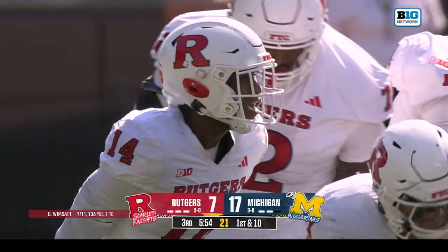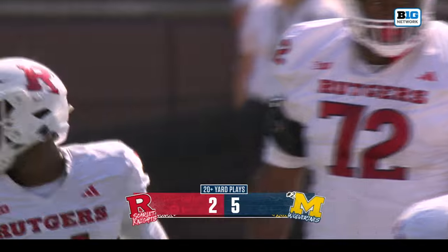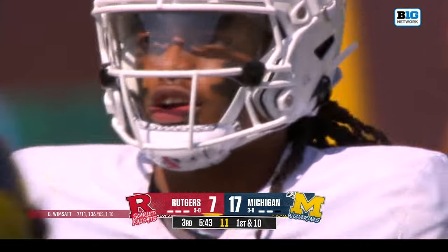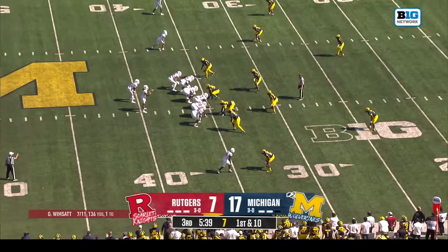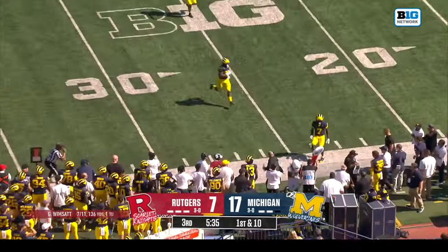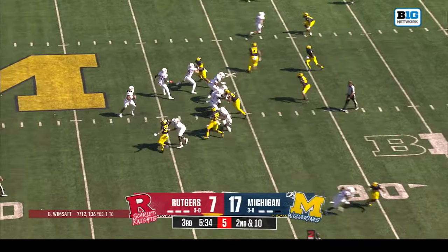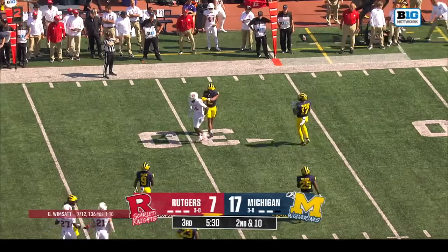He's got this big, talented arm. So much arm strength. He can make all the throws on the field. It's three times now on this drive where he's throwing it all the way out to the sideline with accuracy. Great throws on this drive for Wimsett. In the air, and that's incomplete near the 25. Michigan bringing pressure. High, incomplete near the 25.